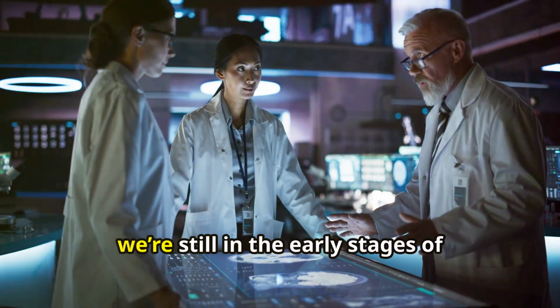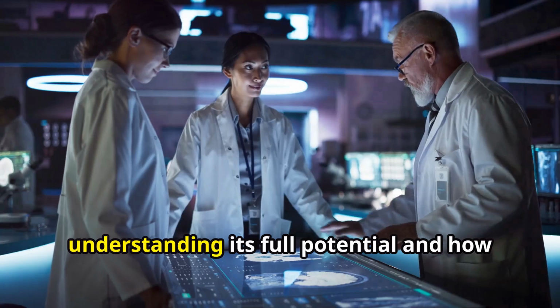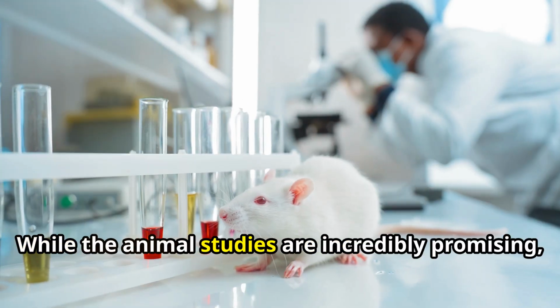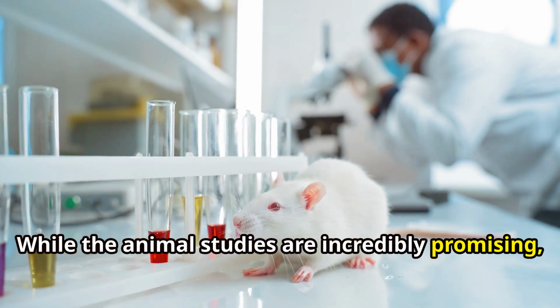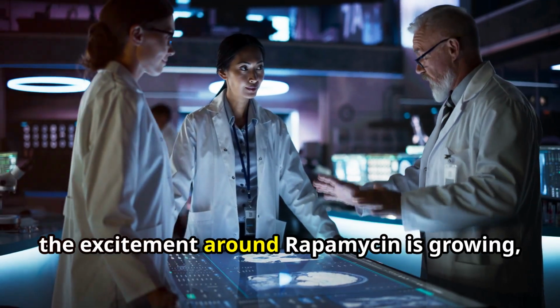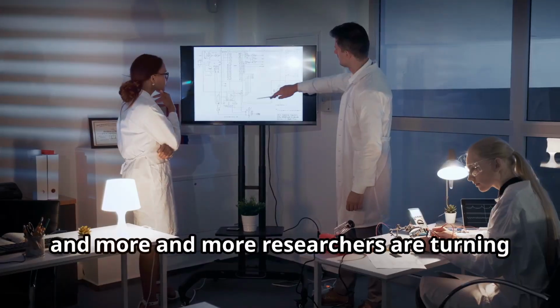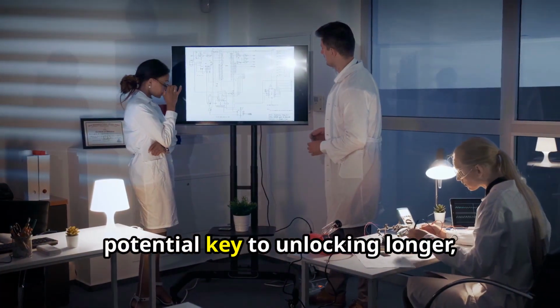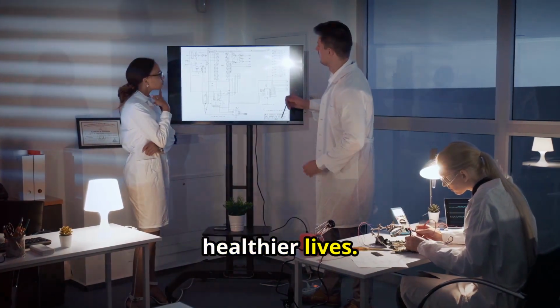The truth is, we're still in the early stages of understanding its full potential and how to use it safely. While the animal studies are incredibly promising, human studies are still limited. However, the excitement around rapamycin is growing, and more researchers are turning their attention to this compound as a potential key to unlocking longer, healthier lives.